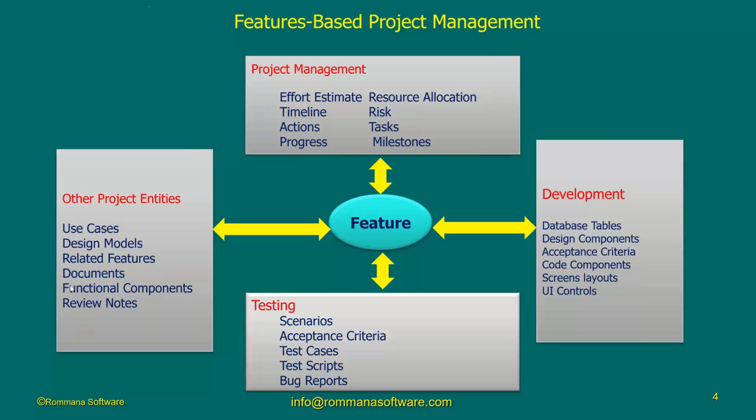If you look at a feature from project management, they have effort estimate, time estimate, they have risks, tasks, milestones, the progress, and so on. And other things that I could not fit into project management or testing or development. On the left-hand side here, when we have a feature, we might have to develop use cases. We may also have design models or other related features, because features relate to each other. We have documents, we have functional components that those features relate to, and so on. There is so much stuff.